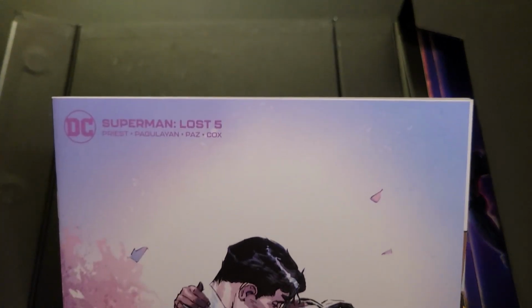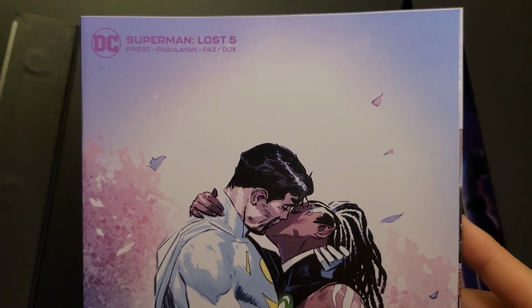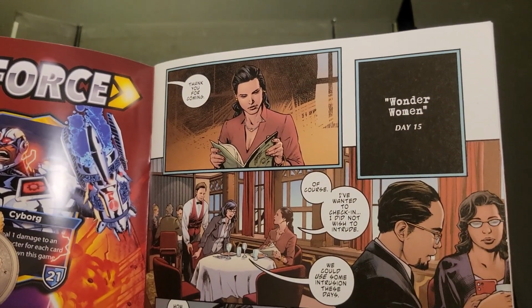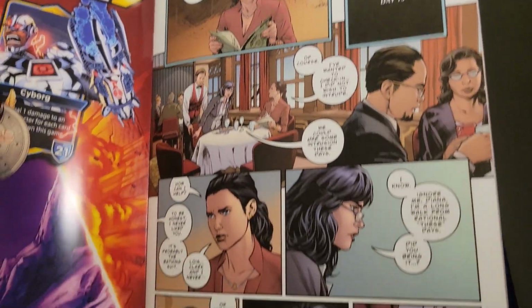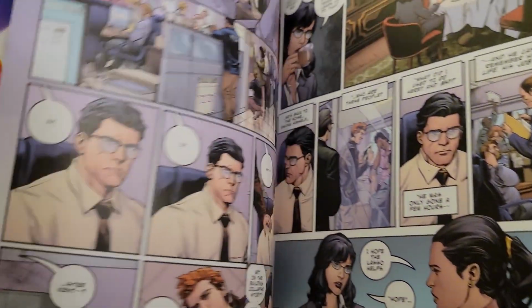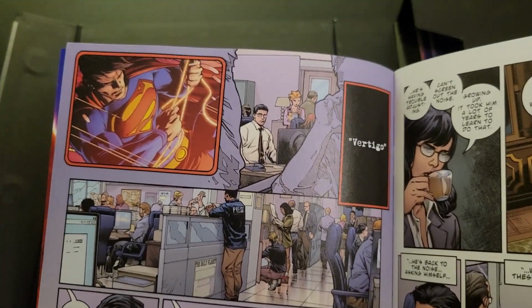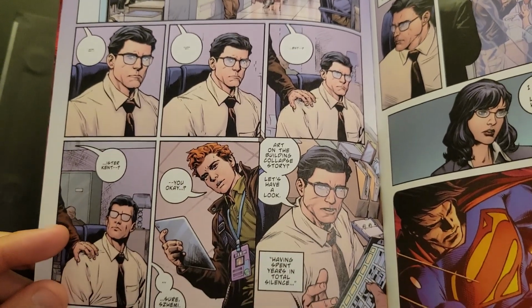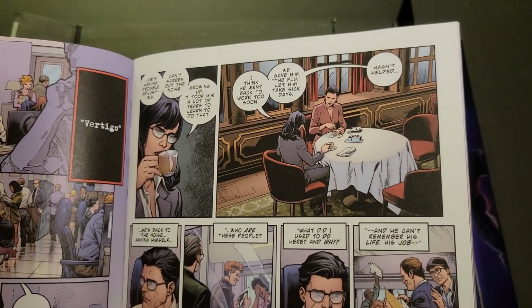And we have Superman Lost, number 5. And then we see old Clark here, getting a little overly friendly. So this comes a bit where we can see a bit of why Clark has been so withdrawn from Lois, as he did something with another woman that he regrets. So we see some tension there.